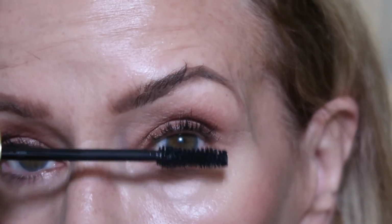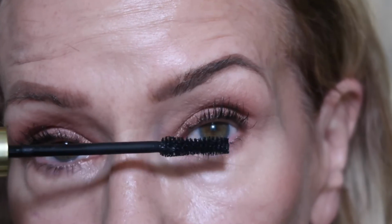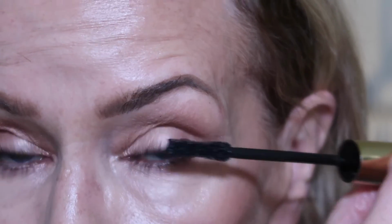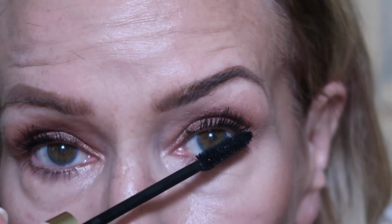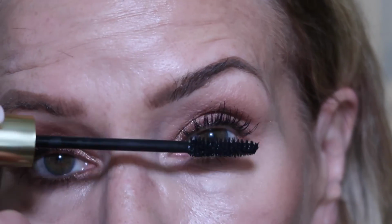I don't want to scare anybody. My lashes out this way a little bit so they're not all being coated in the middle and not on the end, but it does not clump up like some mascaras. Oh, it looks very natural, right? Don't you think? I don't know, I haven't washed it off yet, so we'll see.